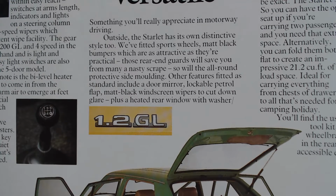It's also on here talking about some of the features fitted as standard: door mirror, lockable petrol flap, matte black windscreen wipers to cut down glare, plus a heated rear window with washer. So some features that you would expect today to be on there, but you wouldn't have really expected these features on a small car in the late 70s. It talks about matte black windscreen wipers to cut down glare, but the fact is it had intermittent wipers, certainly not something you really expected on a basic car. You'd expect that on a much higher spec vehicle in the late 70s.